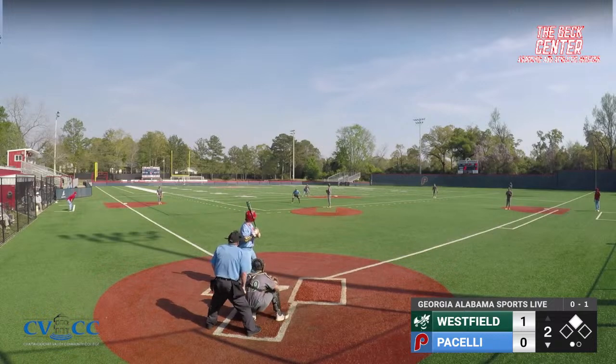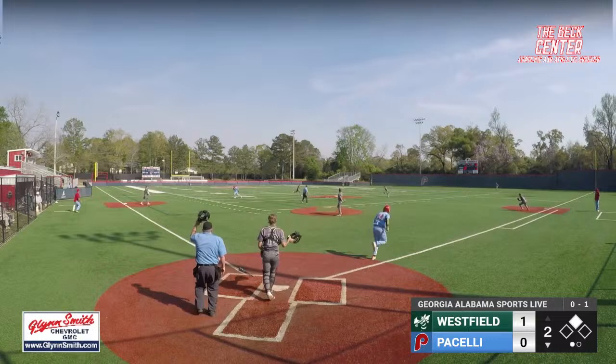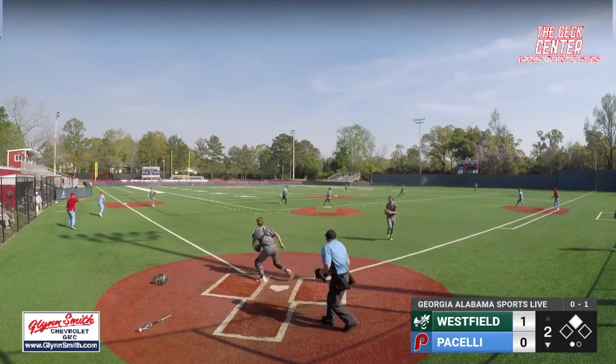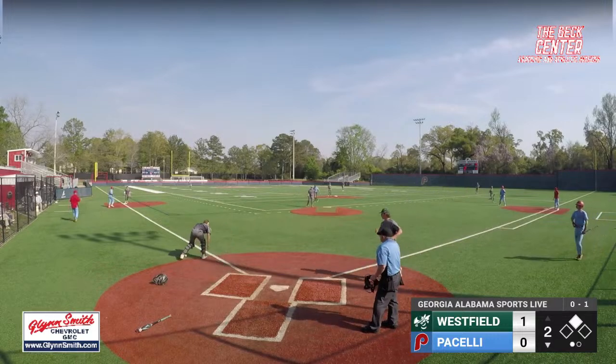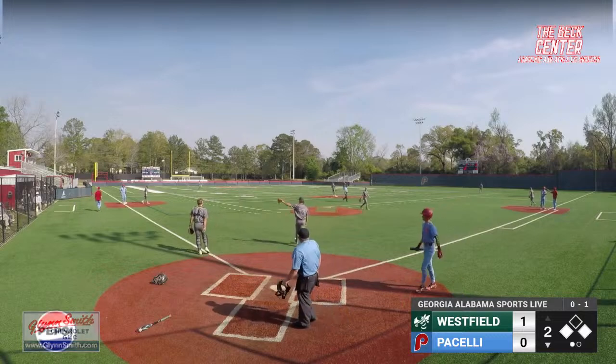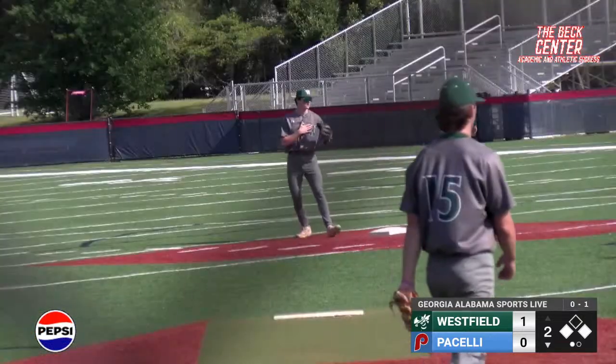Eason accepts the signal, goes to the stretch. Here is that 0-1 pitch, driven right up the middle, past a hopping Eason. Huddy rounding third, headed for home. The throw, nope, he scampers back to third base. It was a really good throw, a little up the line. It would have been a close play. But Sherman with a sharp single up the middle, so the Vikings with runners on the corner and only 1 out.